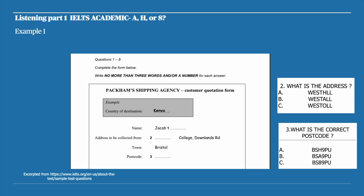Yes, of course. I'll take down the address now. It's Westall College. Is that Westall? Yes, college. Westall College. And where's that? It's Downlands Road in Bristol. Oh, yes, I know it. And the postcode? It's BS8 9PU.